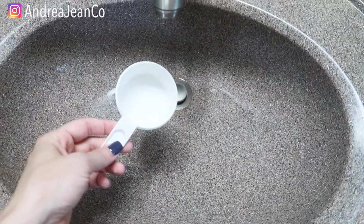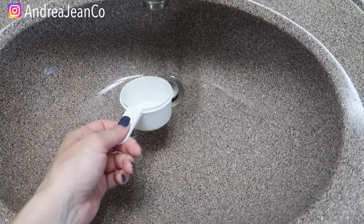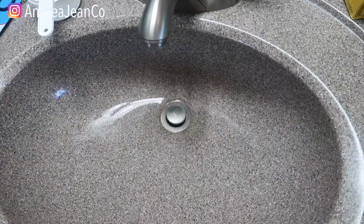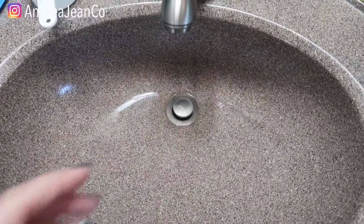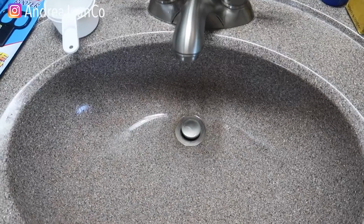Now, if you are using salt, same principle applies. What I would do is, I don't know, about 1/4 cup depending upon how big your drain is. So you're going to use salt rather than your baking soda, and you're going to flush it with hot boiling water if you're not using the vinegar. Yes? You're going to wait 15-20 minutes, come back, do another flush with your water. Okay?